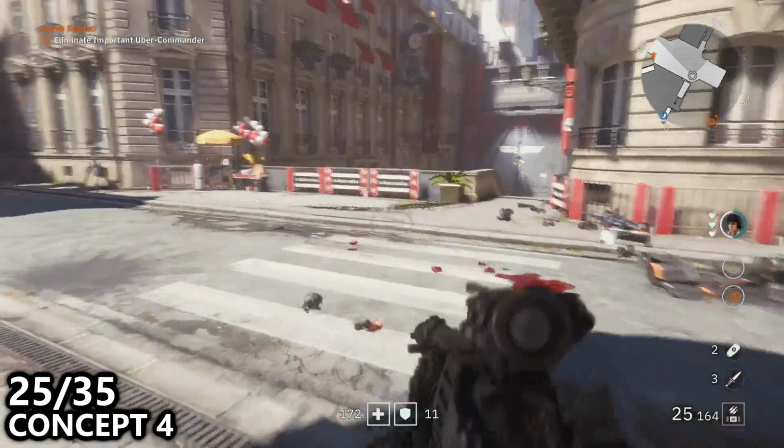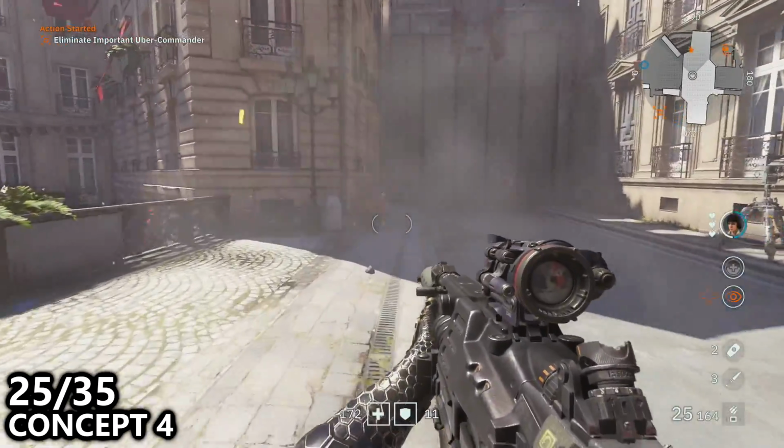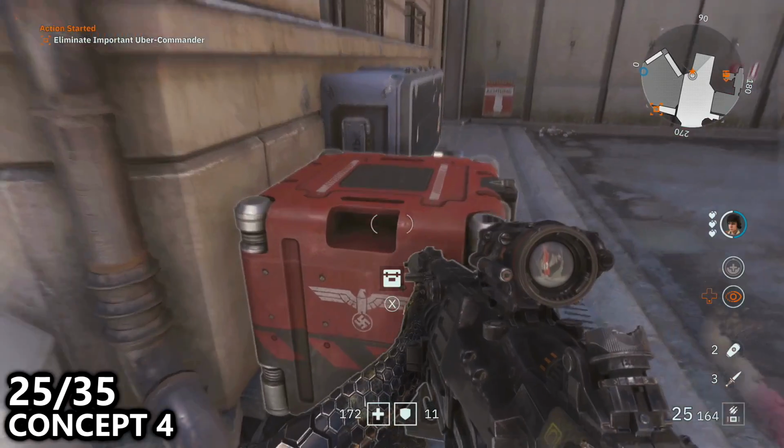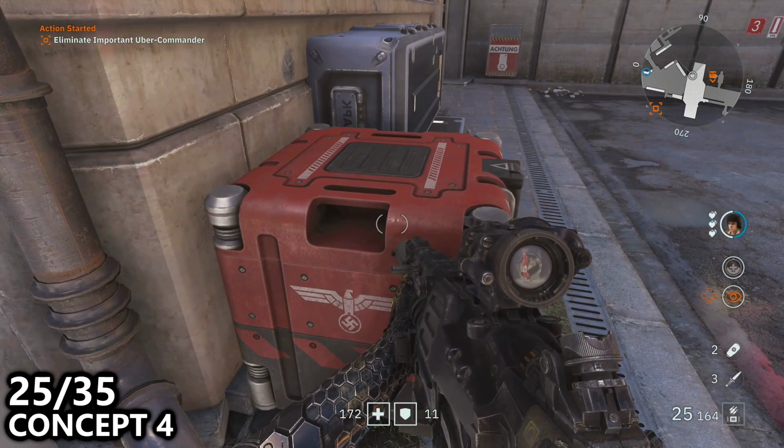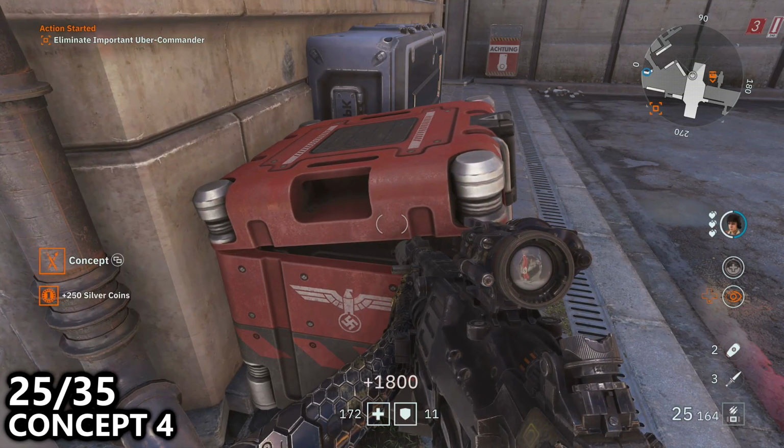And there's a giant mech bot here, but there's also a concept art, and that is concept art number 4 in the red supply crate. The code for this one is 1234, and we are in.